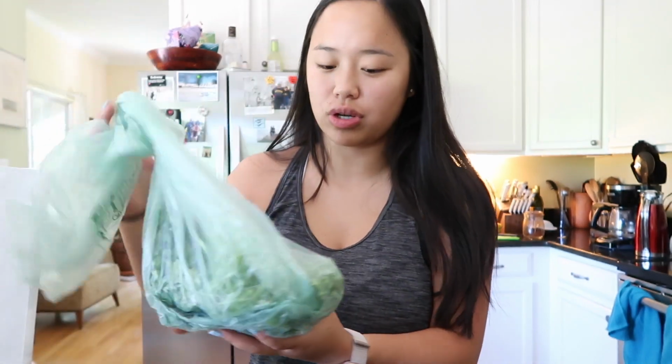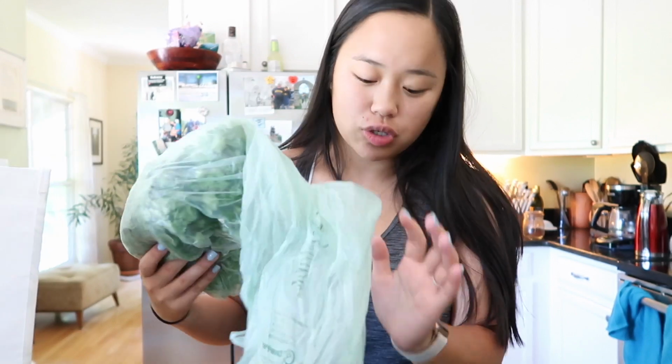I try to buy organic when I can, but with the virus, it's just hard to get anything in general, so I get what I can. And then I bought 3 bunches of cilantro, which were about $1.30 each. So this week's total was $13.80, and this will last me more than a week.